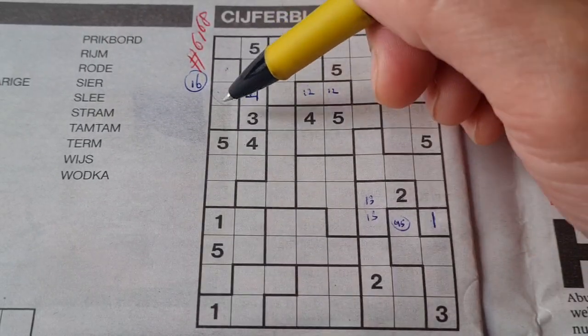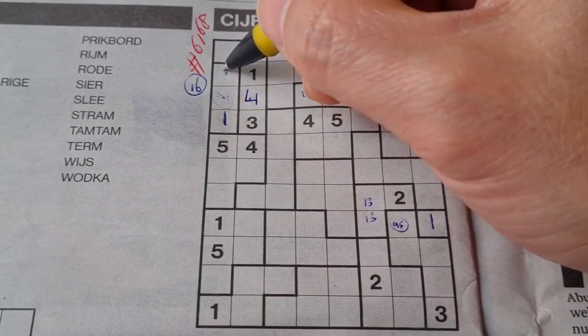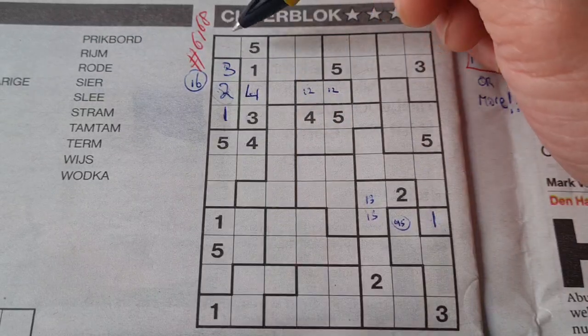These 2 boxes can be 1, so 1 box left for the 1 should be here. 2 numbers left, the 2 and the 3. We have a 3 there, no 3 there. 3 should be here, and the 2 goes there. Alright.